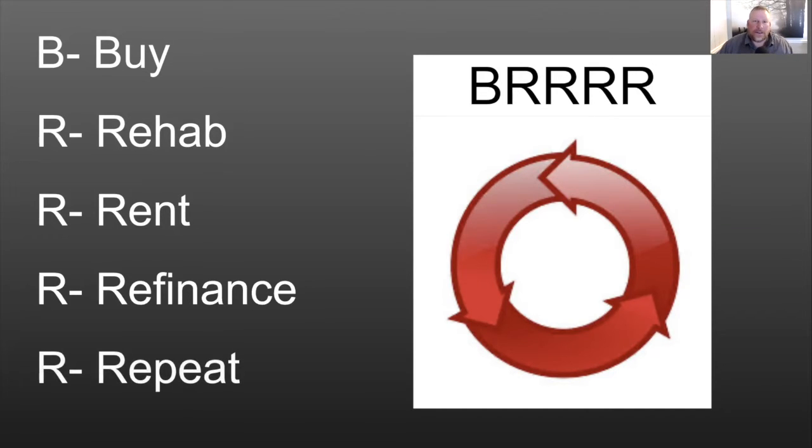And the last R is repeat. So one of the key benefits to the method is that once you have the money for the initial purchase and you have a relationship with a lender to be able to refinance, you can just keep recycling that money, deal in, deal out through multiple deals. So you don't have to raise money, find money, save money for future deals. You can just keep repeating it. So it is like a cycle that you can just keep doing. That is a really good benefit to this method.